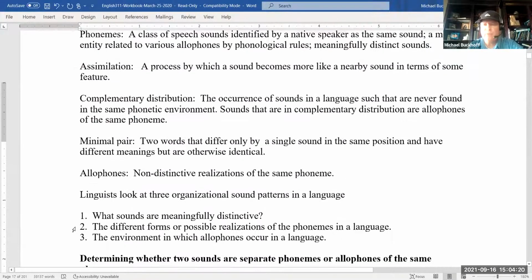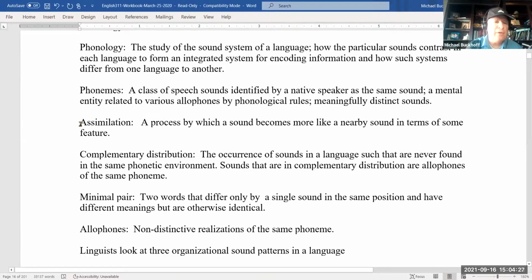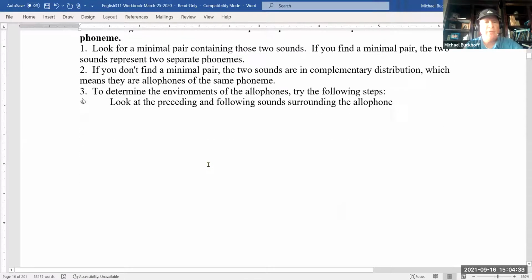Are you seeing my screen? You see the workbook like I'm seeing, correct? Yes. Yeah, we can see that. Okay, good. So the idea of assimilation, right? I want to make sure you're on board with this. So let me give you an example of how assimilation works.